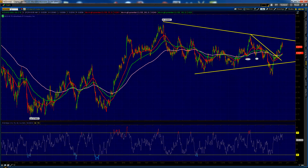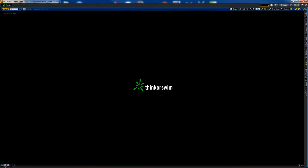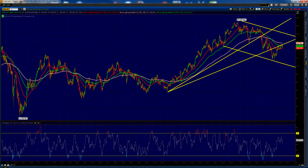Kiwi dipping tonight as well. Just missed touching that topside trend line. So we'll see if this is a pullback before we rally back up to finally test it or break it, or if we just continue lower from here. About 82.60 is that support level. Dollar yen still holding on the underside of this trend line. It's kind of just ticking along.